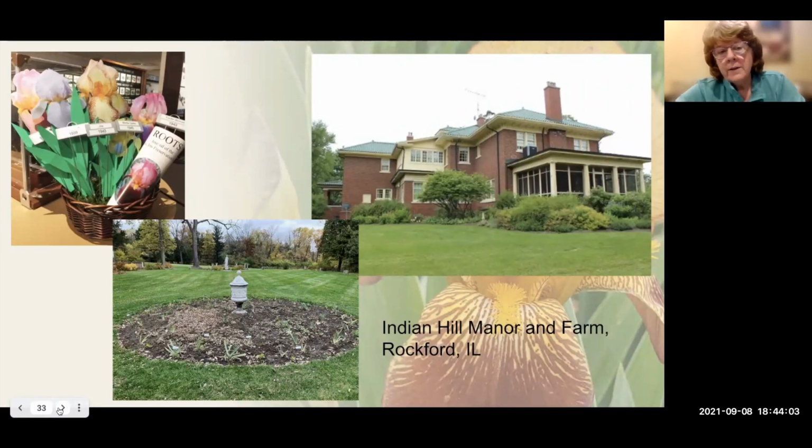So this is fairly typical. In the last few years, we've seen these kind of projects snowball from one thing to another, but it helps to spread the word about irises, and it's a good way for HIPS to put irises out there in the public where they might not otherwise be seen.